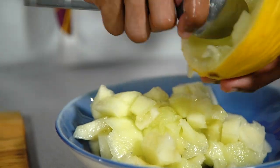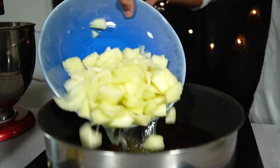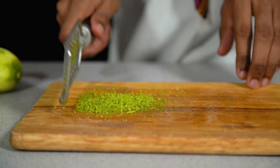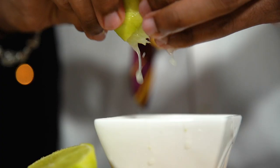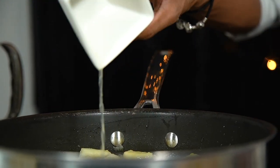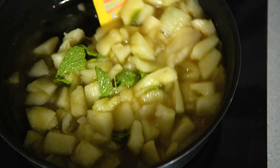In a pan on a medium heat, I'm then going to add in my sugar, water, honey, and my melon, and then stir that through. As it begins to heat, I'm also grating the rind off my lime, cutting those in half and squeezing out the juice. You want to add this into your syrup along with some mint. You can also tailor how much mint you use, depending on how strong you like the flavour.